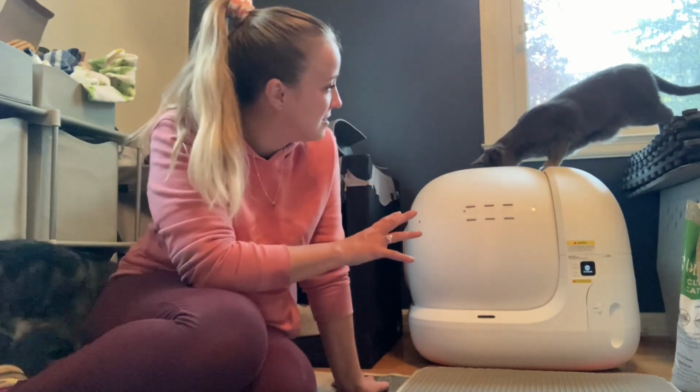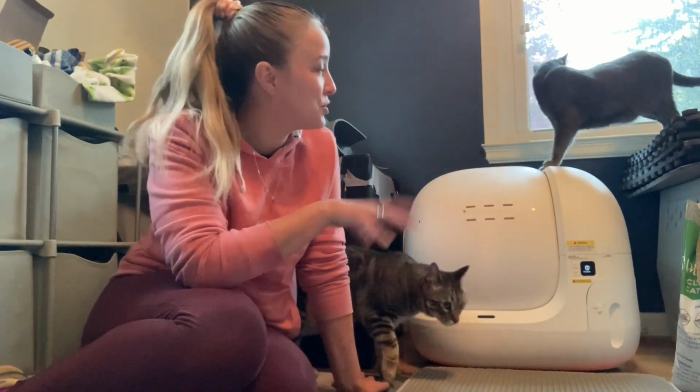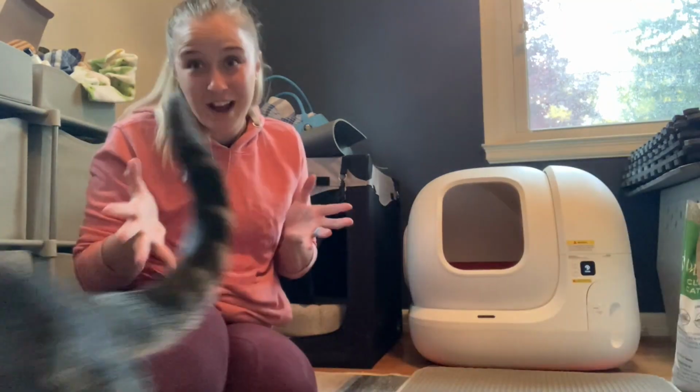You can see that when he goes on top of it, it pauses, and once he's off of it, it'll continue cleaning, and it makes sure to keep the cat safe with these features. Because of this litter box, I have learned that my cats, on average, spend about 1 minute and 20 seconds in the litter box when they are going to the bathroom.